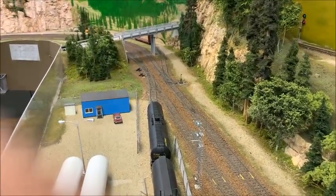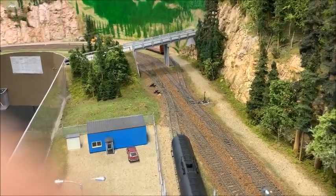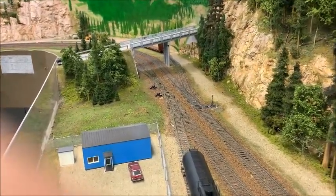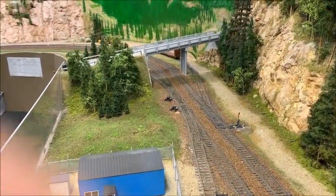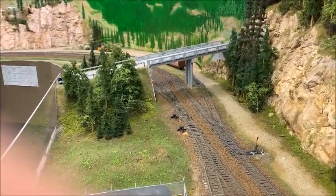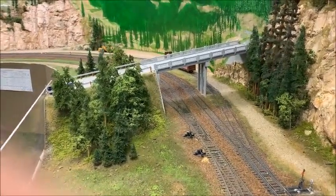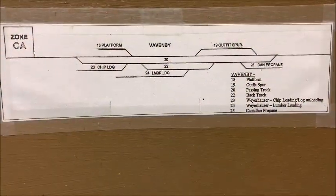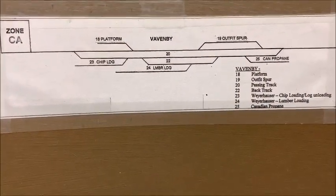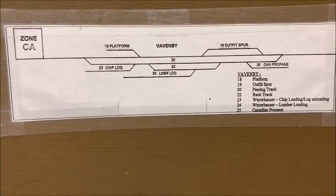where the propane dealership is. And off to the right is the double-ended support track or back track at Vavenbee. And going off to the left off the siding is the switching lead for the lumber mill. Here we have a track plan of Vavenbee with all the line car spots.